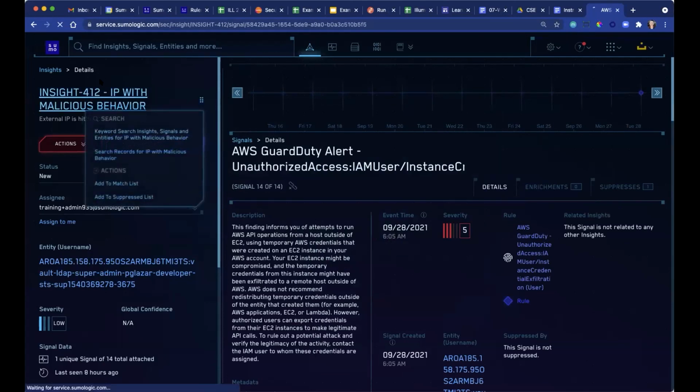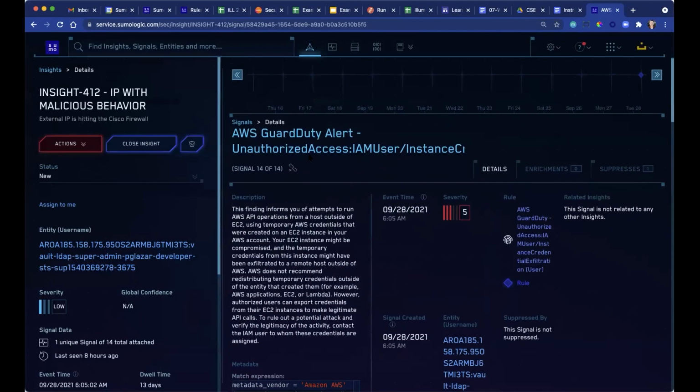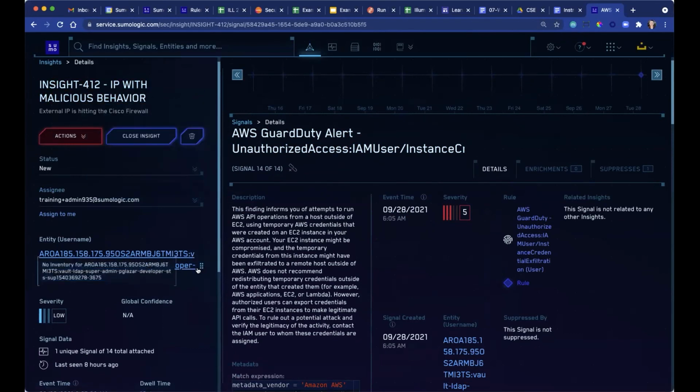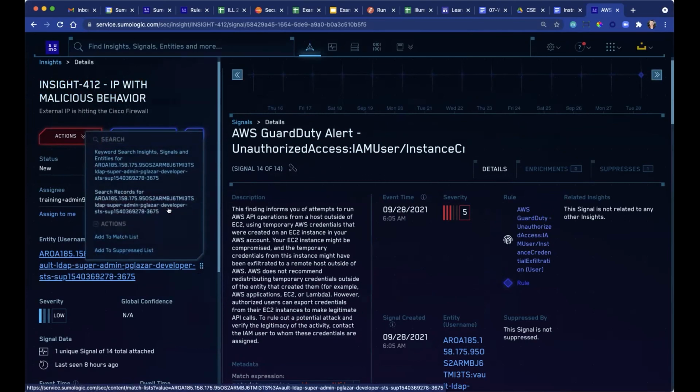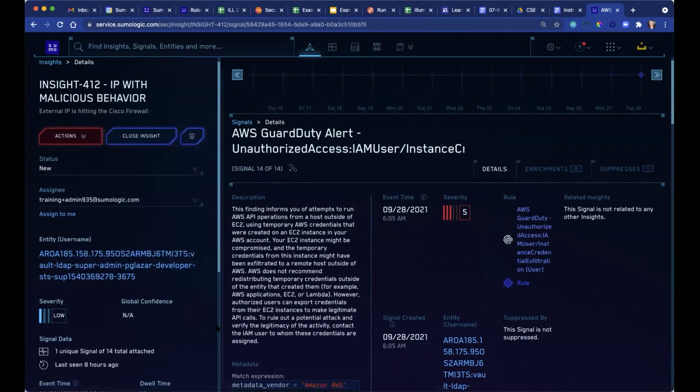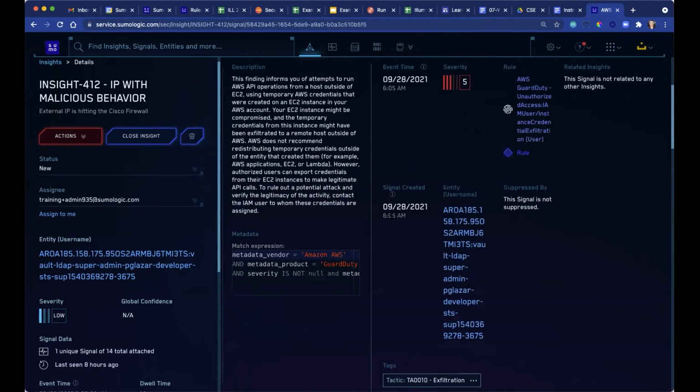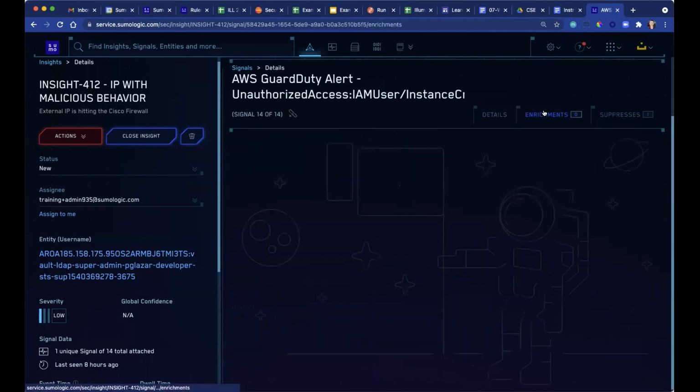Let's refresh this. But Jeff, what do you mean by backlinks? Or Anna, do you know what that means? Well, I'm assuming that by backlinks he means this, where you can go and search deeper. You can do these context actions and search for records for this particular entity. Close. So what I was actually curious about is for a GuardDuty signal, for instance, or a CrowdStrike signal, will there be a link back into the GuardDuty finding in the AWS console or into the CrowdStrike detection in the CrowdStrike portal?